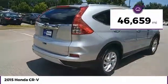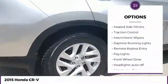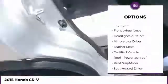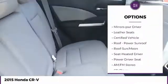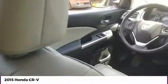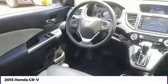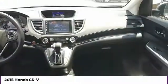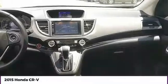Here are some of this vehicle's great options: heated side mirrors, traction control, intermittent wipers, daytime running lights, remote keyless entry, fog lights, FWD, headlights auto off, mirror memory, leather seats. This beauty is sure to make you the talk of the neighborhood. So call or drop in for a test drive today.